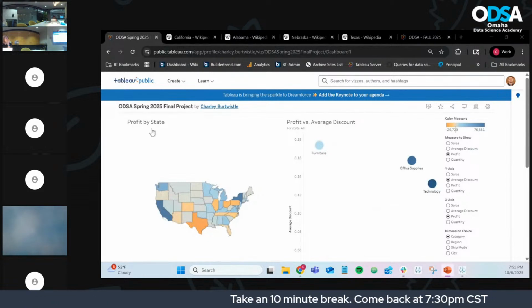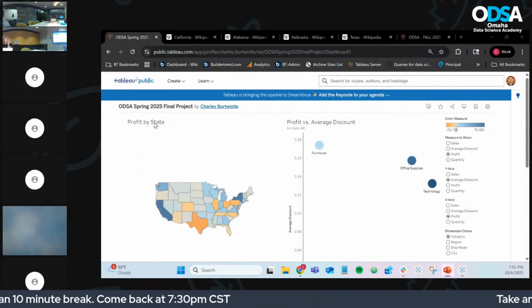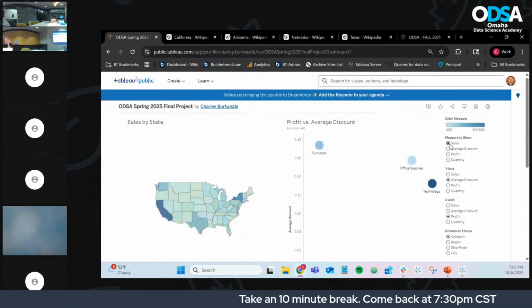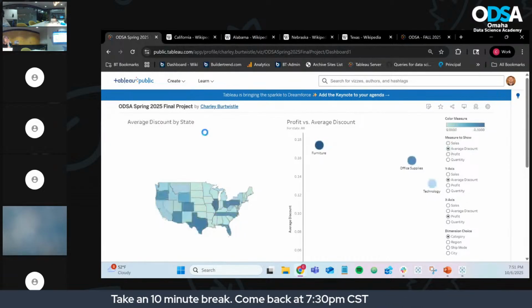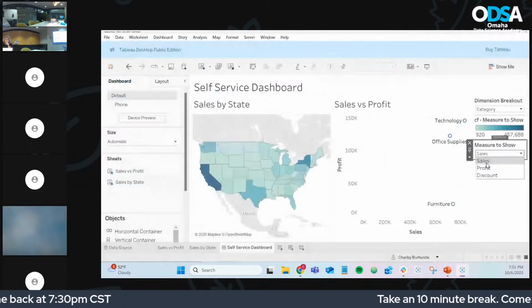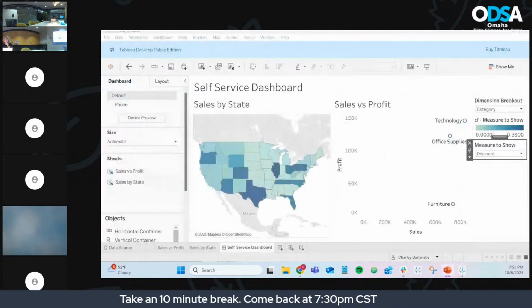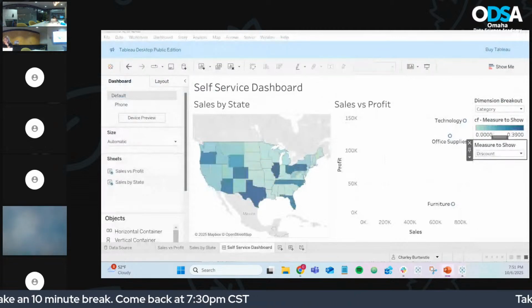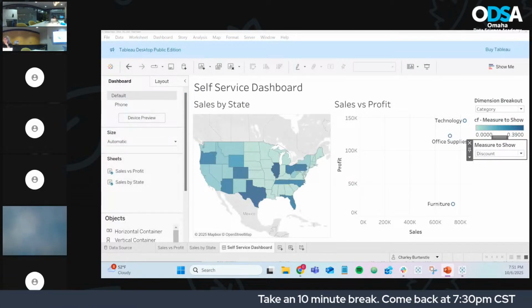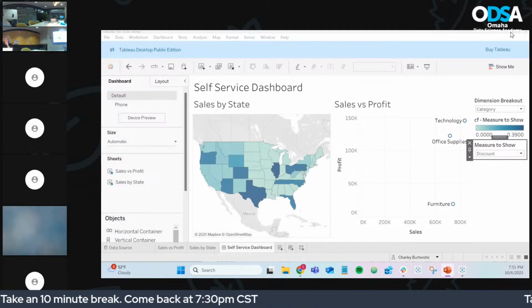One thing we have here is that our titles are dynamic. Right now it says profit by state. If we click in here, it shows sales by state, average discount by state. Ours right now just says sales, no matter what we click into. So we are going to want to update our titles to use our parameters. I'll go through all of these before I let you guys go for tonight. I just want to get through them all. So that's one thing.